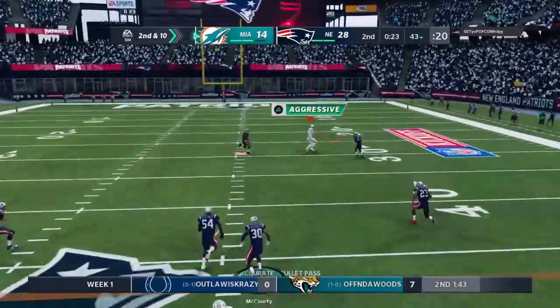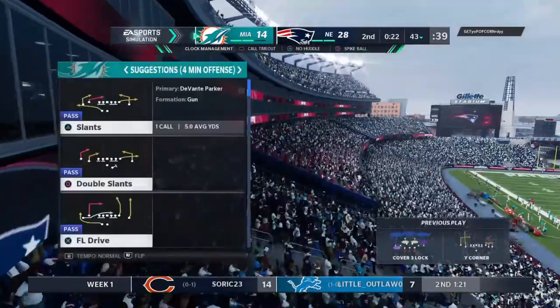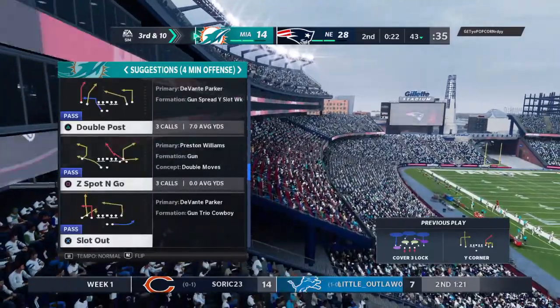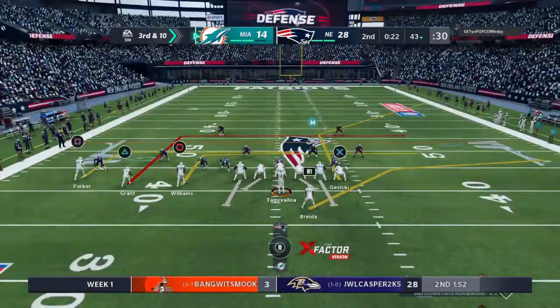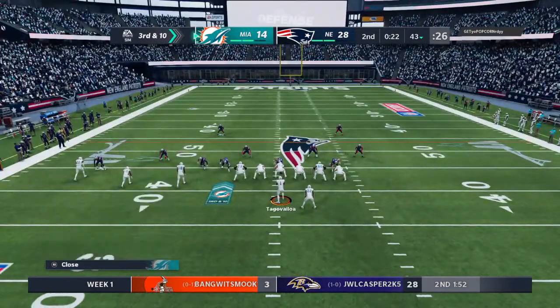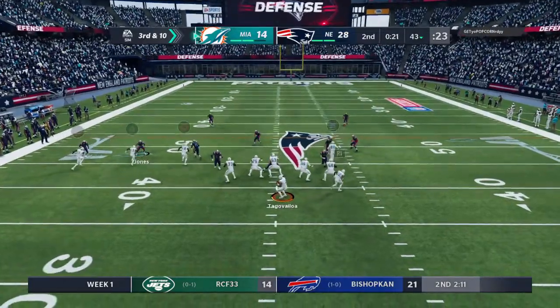Tagovailoa working out of the gun. He'll rifle this one deep right side. And that is incomplete. A lot of force bearing down on him there. He could not hang on. It's 3rd down. Normally being a big-bodied receiver plays to their advantage downfield. Go up and make the catch, take the hit, and pick up yardage. But in this case, the hit was timed really well and popped it free from his grasp.